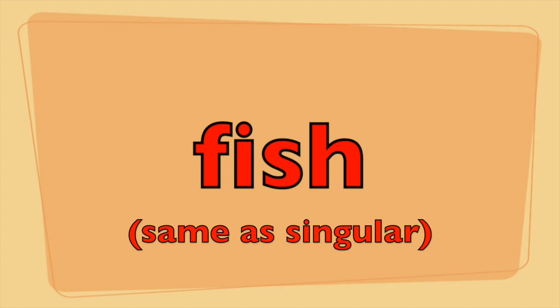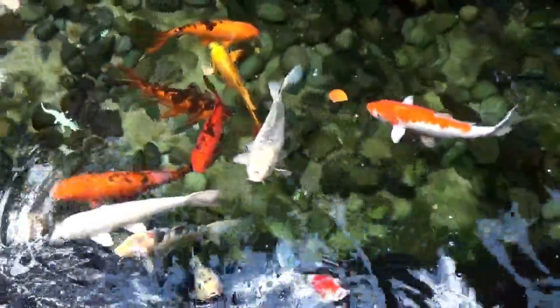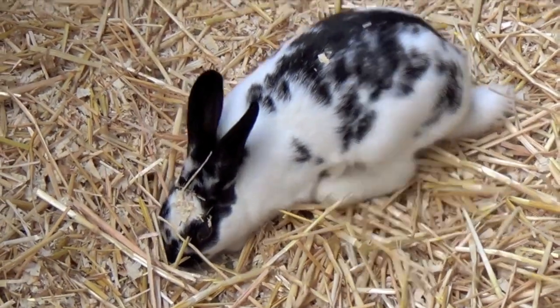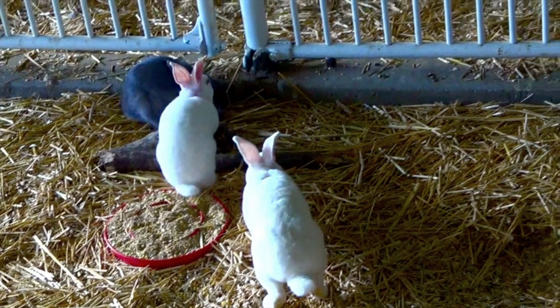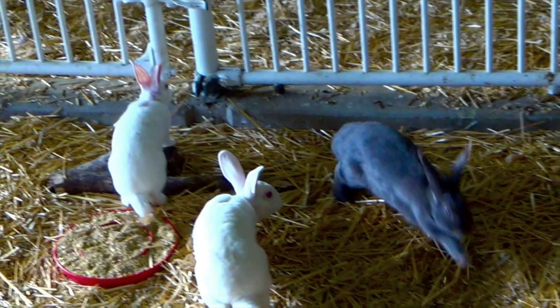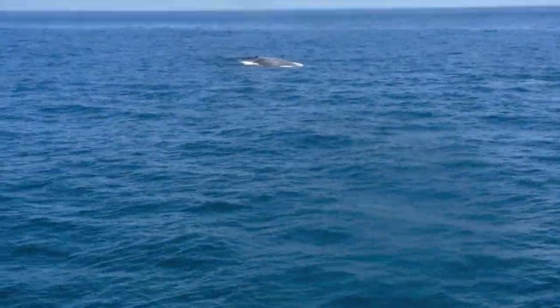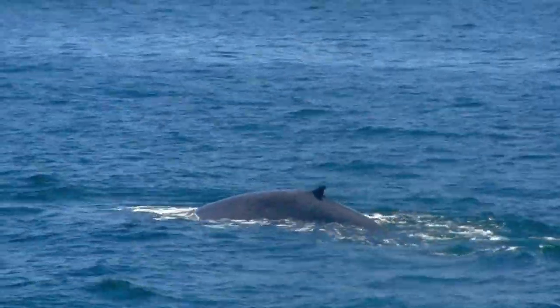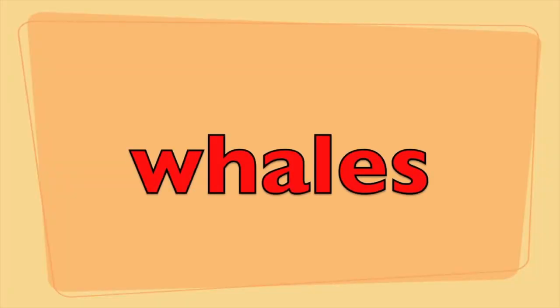Fish. As you can see, fish is also singular. This is another noun that has the same form in the singular and plural. Fish. Rabbit. Rabbits. Whale. Whales.